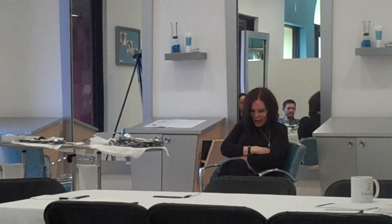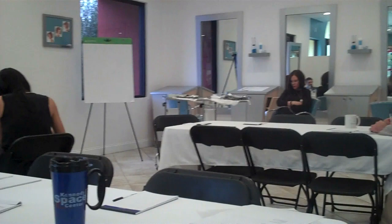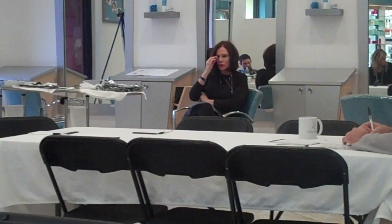Name the levels of natural hair 1 through 10. Remember this. Levels 1 through 5 are brunette. Levels 6 through 10 are blonde. Let's do levels 1 through 5 first. The brunette levels are black, dark brown, medium brown, light brown, and lightest brown. So level 1 is black, level 2 is dark brown, level 3 is medium brown, level 4 is light brown, level 5 is lightest brown. 6 through 10 are the blondes.